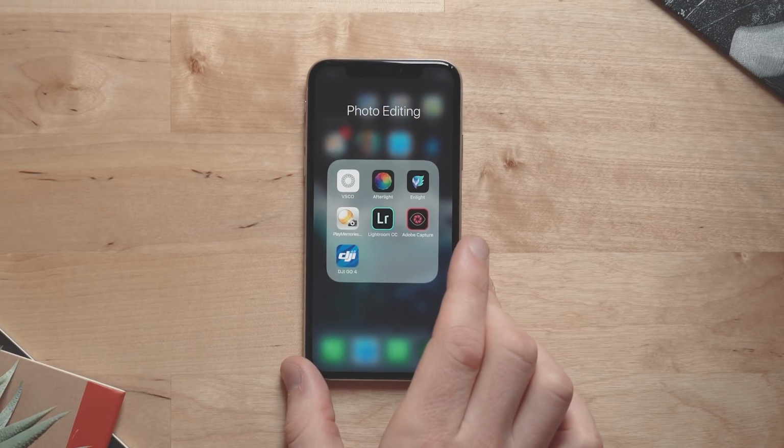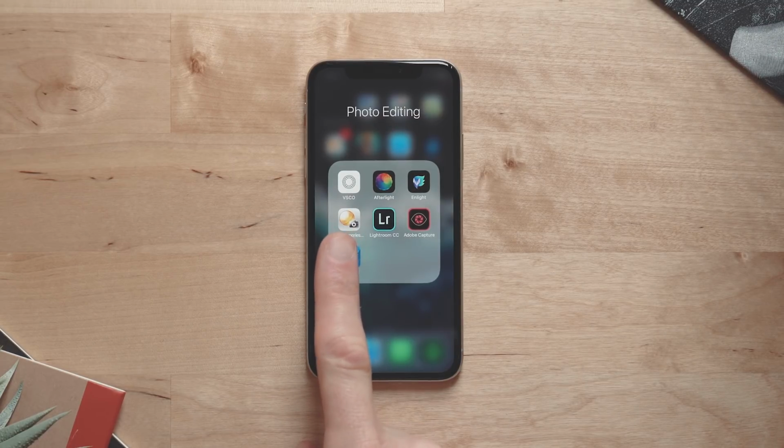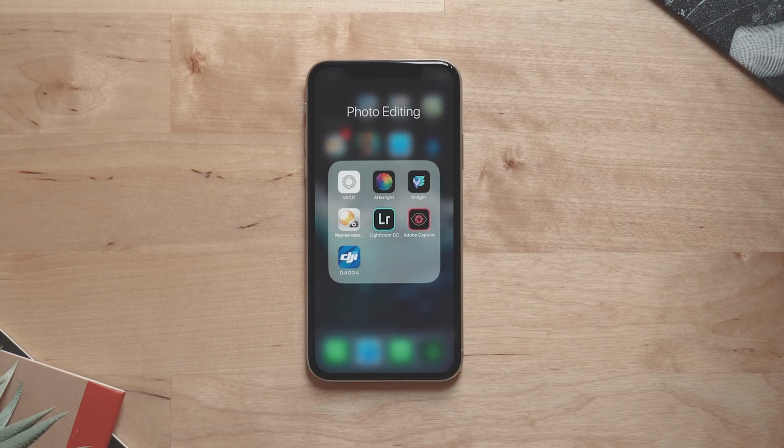They're just really good for adding flares and stuff to your photos, and with Enlight you can go into a bit more detail and do loads of different things. Play Memories is good for transferring photos from my Sony camera to my phone. It's not a perfect app, but it does the job.